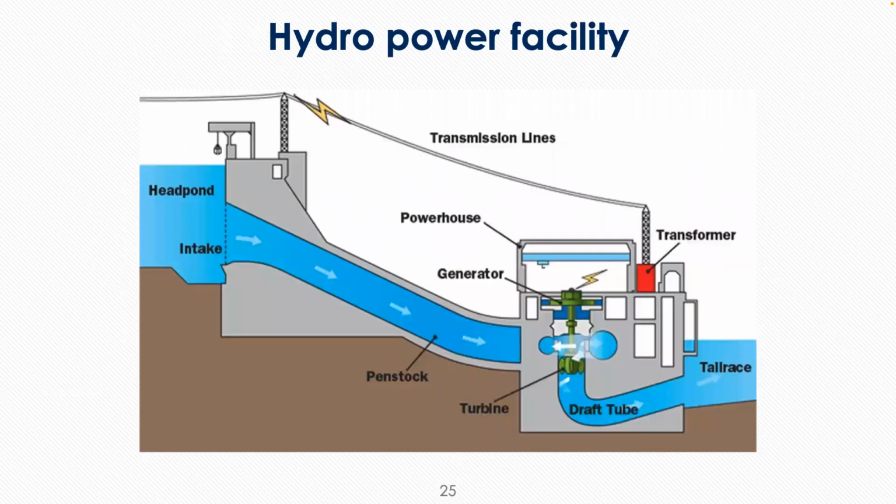Okay. How do these things work? Basically, remember, as long as we can get something to spin, we can produce electricity. So same name of the game. You have a turbine here. You have water up in your head pond that goes through your facility. And the big thing to remember is that you have a large potential energy difference with the water up here and the water down here. And that is essentially what you're trying to capture.